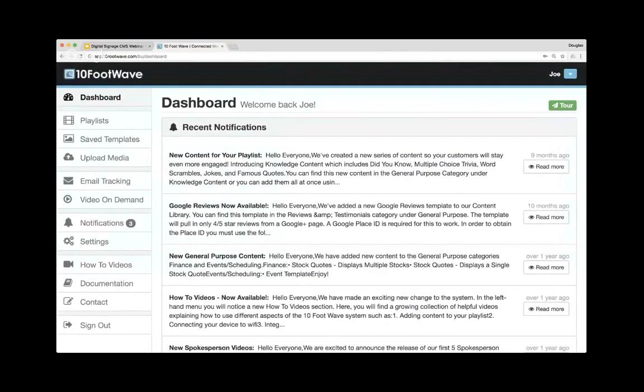So if we hop over here, you can see that once you log in, this is the dashboard that you see. We're logged in right now as Joe, our fictional mechanic who runs an automotive repair shop. So some of the content and layouts you see may be specific to that, but whatever your industry, whether it's healthcare, restaurant, hotel, whatever, there's content, there's a solution for you. We're just looking at Joe the mechanic today.